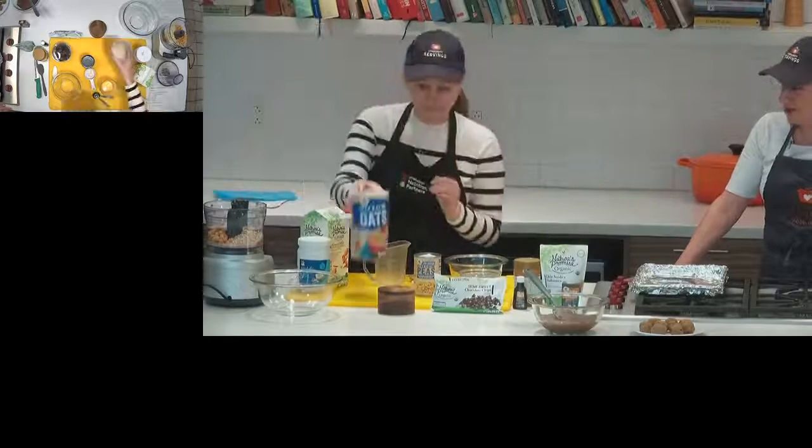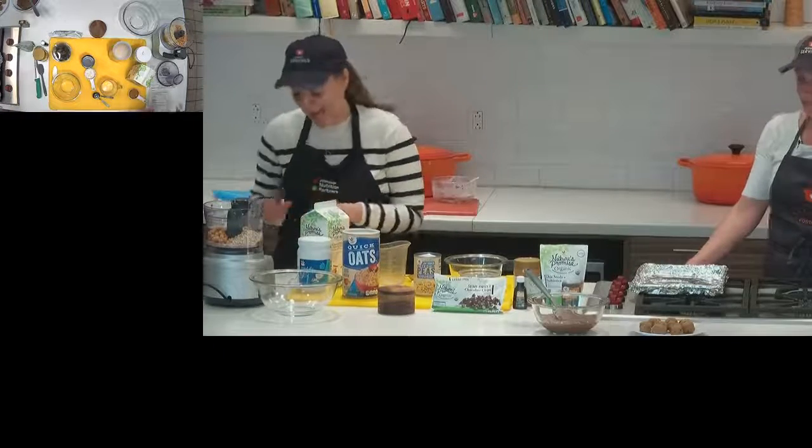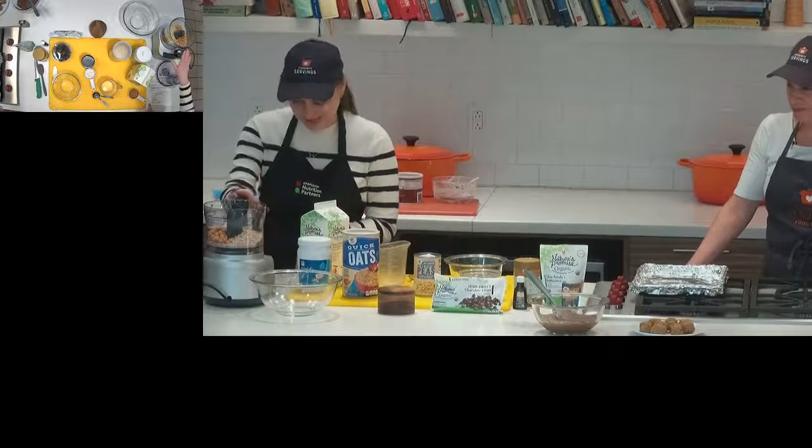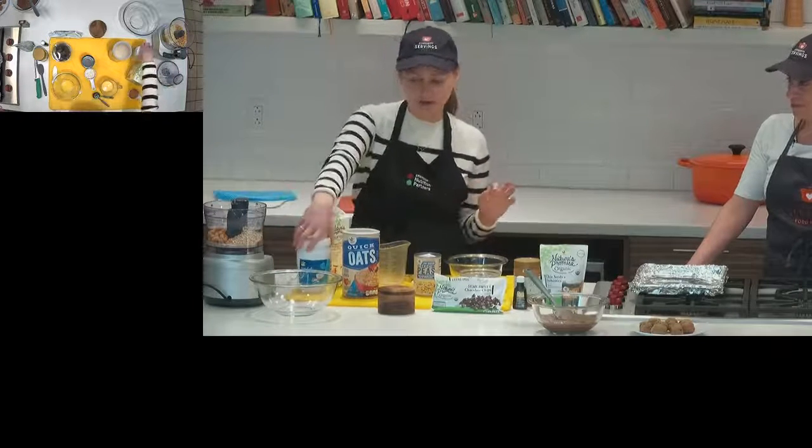So I love that it packs in the fiber and the nutrients, but is also safe. Right, absolutely. Okay, so we have all of those ingredients. The next thing we want to put in is some coconut oil.